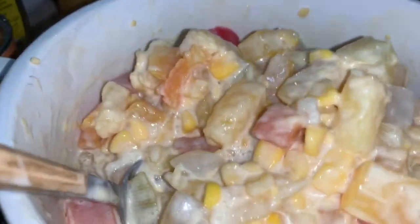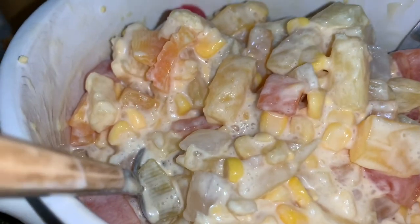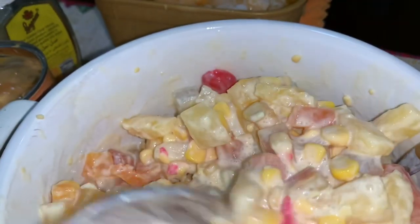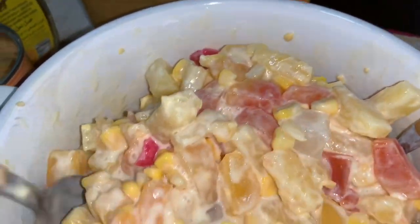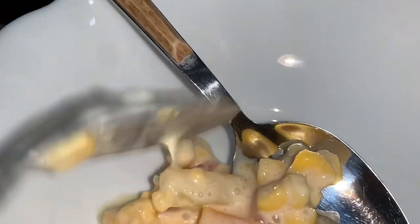It looks delicious, yummy. And I forgot to show one ingredient, the Nestle cream, because I mixed it already here in the mixed fruits. And we put already a cheese. And here is the fruits already mixed. It's so yummy. Let's eat guys. A yummy, delicious fruit salad.